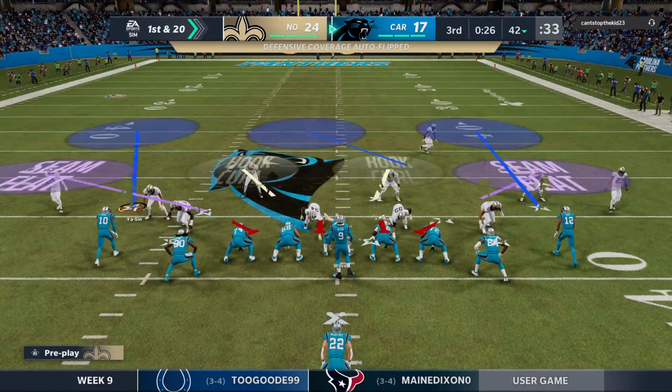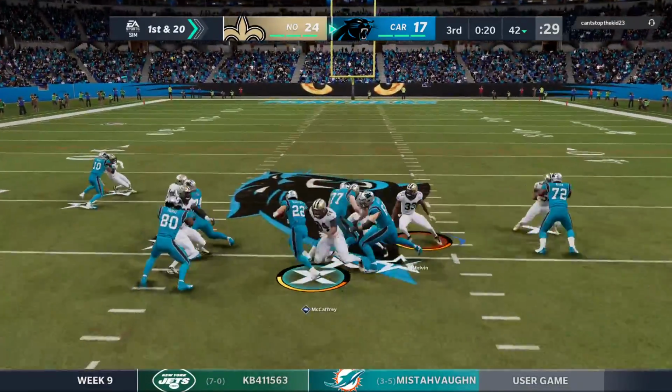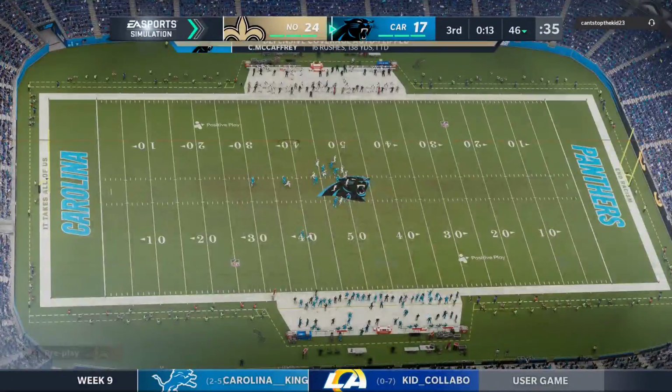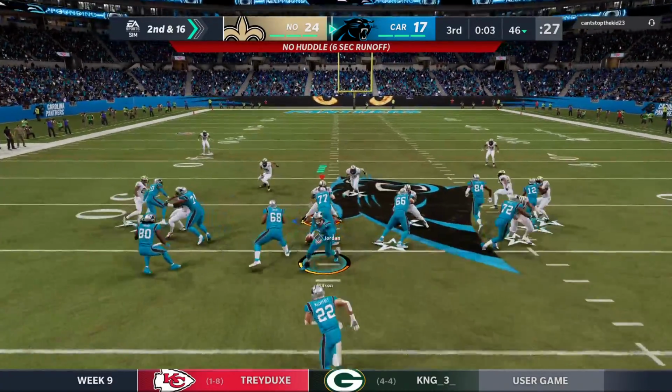They're backed up here with a 1st and 20 now after the holding penalty. This is McCaffrey. And he takes it past the 45 and down at the 46. 4 yards on the pickup. It'll be second down.